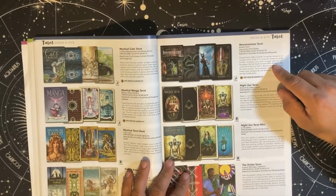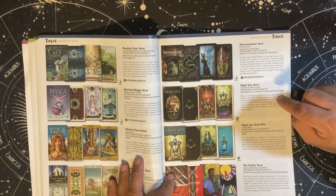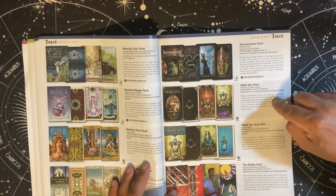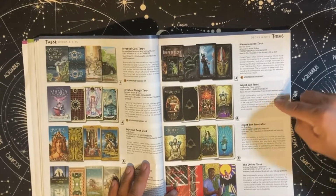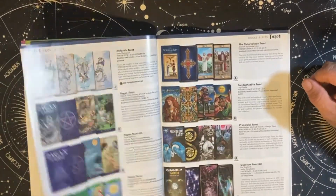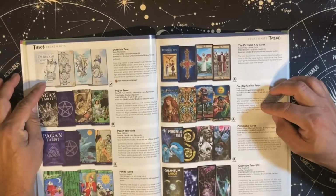The Necronomicon Tarot, I did have. Again, really dark and passed on. I do have the Night Sun Tarot, which I like. It really walks the line of the computer generated art that I don't like. And then I do not have the Orisha's Tarot. Like I said, I don't like the minis. The Control, I have what I like.